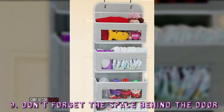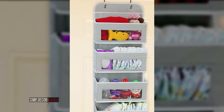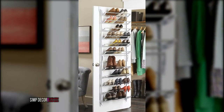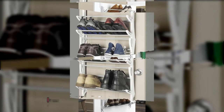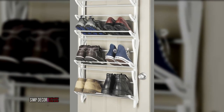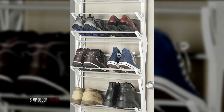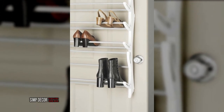9. Don't forget the space behind the door. We love organization ideas for small spaces that utilize otherwise wasted areas. Maximize your bathroom and closet doors by adding a rack or hooks for compact storage. Coats, hats, headbands, jewelry, and towels can all find a convenient home here.